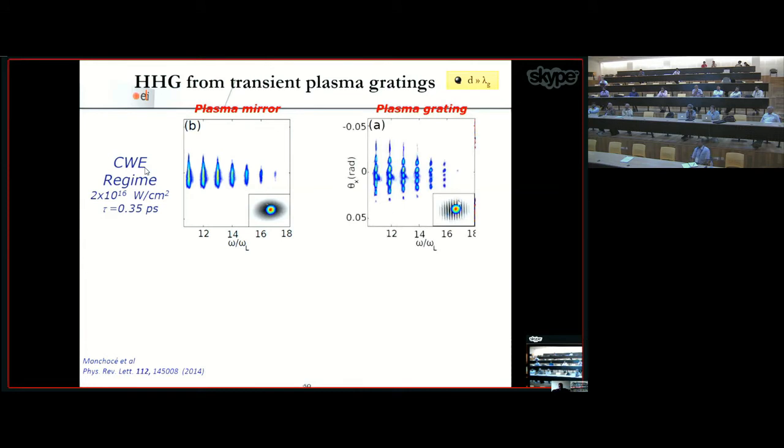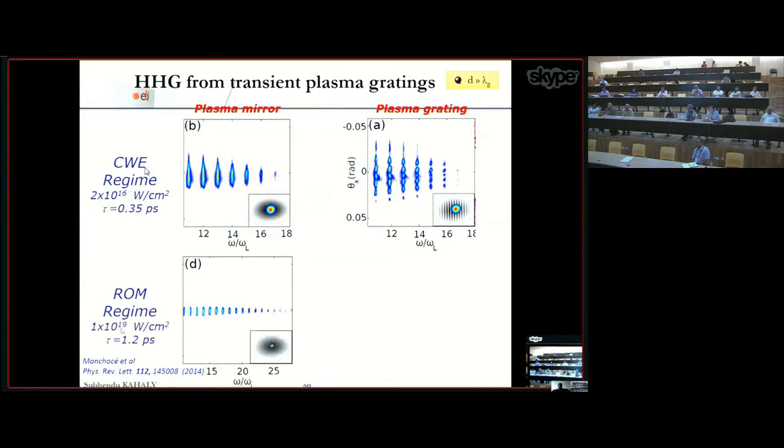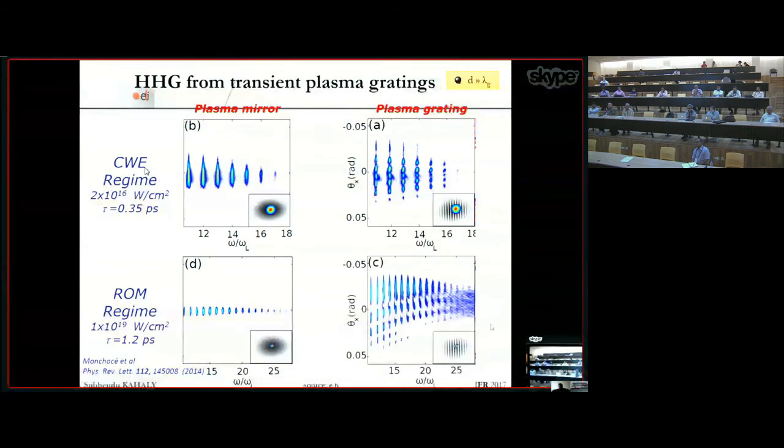And when you put the gratings, you see the harmonics are generated and diffracted by this grating. So this was very convincing evidence that even at this intensity, the gratings that you are generating are really intact. And at very high intensity regime, which is 10 to 19, which is the ROM regime, relativistic oscillating mirror regime, we have harmonics. This is the same harmonic, and this is the divergence. Now, from a flat plasma mirror, we have this kind of harmonics. And when we launch the gratings, which are also optically controlled, then we have diffraction in the harmonic orders visible. So this made sure that in all the operating intensities, this grating was really working very nicely.